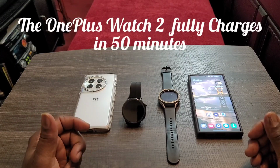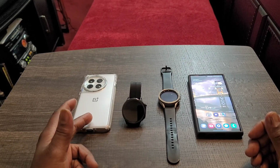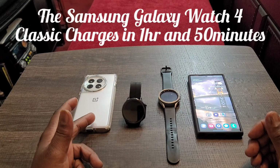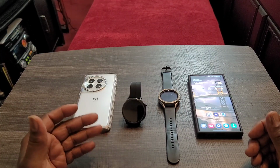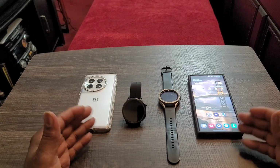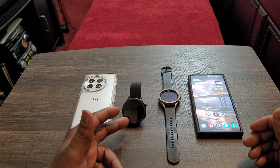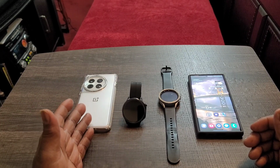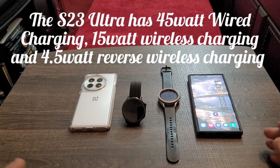But performance, speed, fluidity, battery life, biometrics, the speakers, the charging speeds, all this is just better on the OnePlus 12. Now the cameras, they can pretty much go neck and neck, back and forth. But of course, with the Watch 2, you're going to get better performance. You're going to get longer battery life on both. 2 days, 2 days. 1 day, 1 day. So it's just up to you.